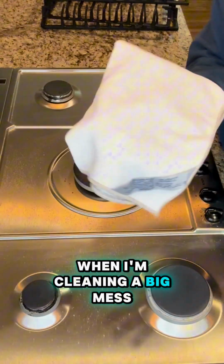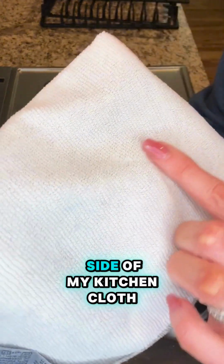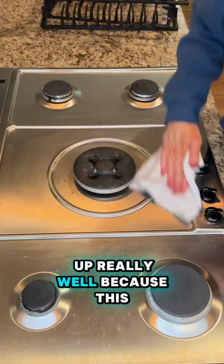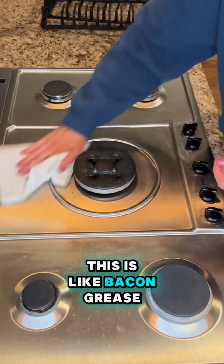When I'm cleaning a big mess like this, I like to use the side of my kitchen cloth that has the texture of the Enviro cloth. I just think it picks up really well because this is grease. This is like bacon grease.